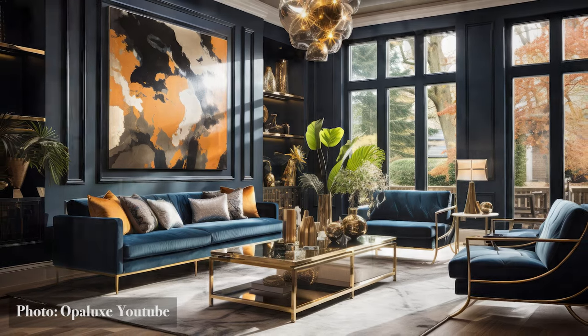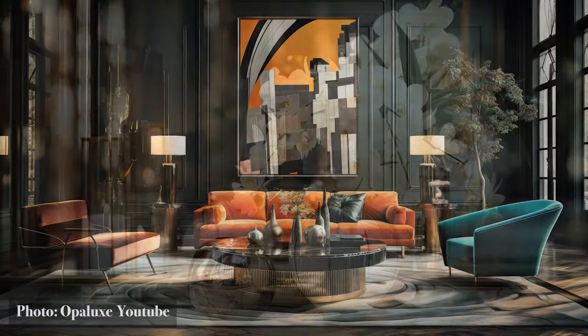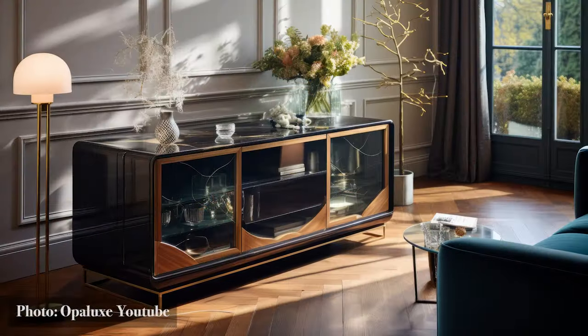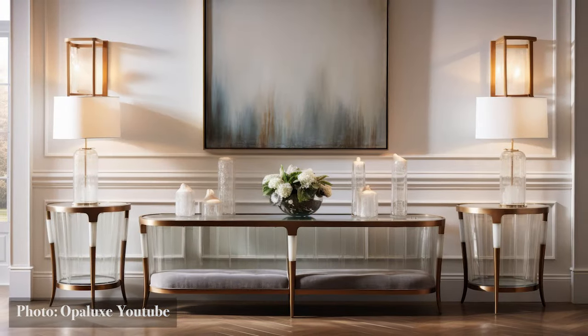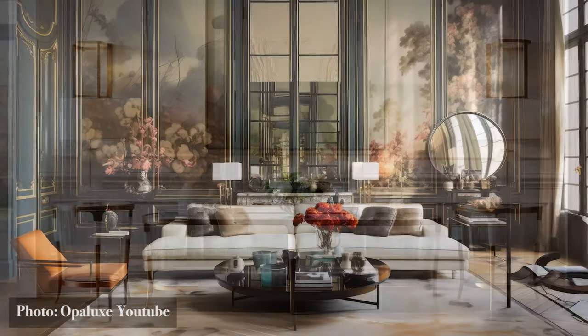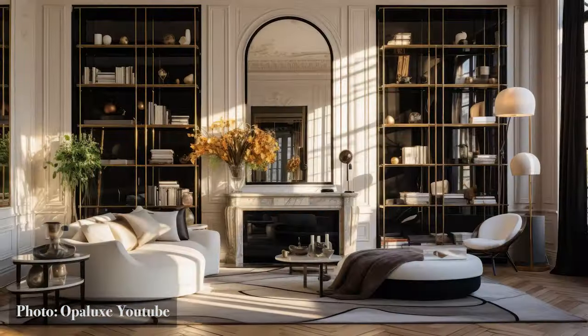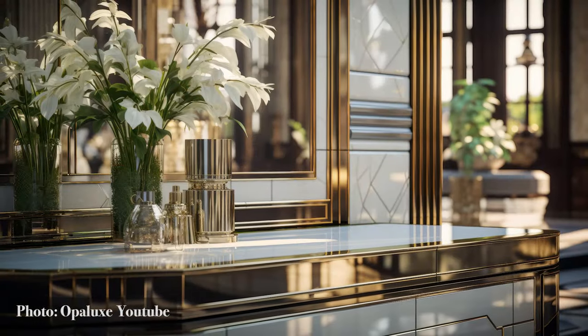And let's not forget the importance of balance. This style is all about harmony between old and new, luxury and simplicity, boldness and subtlety. Every piece in a modern Parisian Art Deco room is carefully chosen to contribute to this balance, creating a space that's both dynamic and serene.